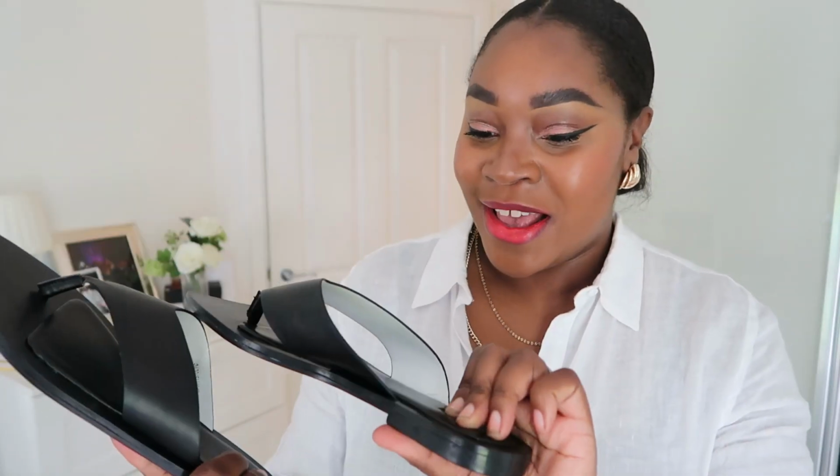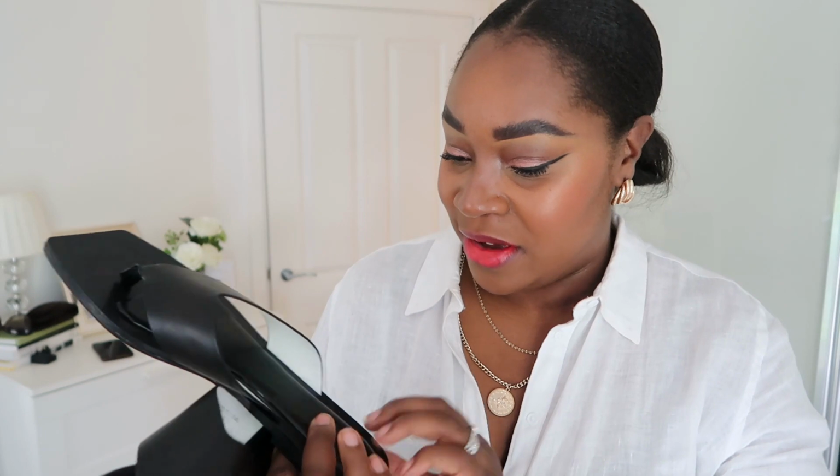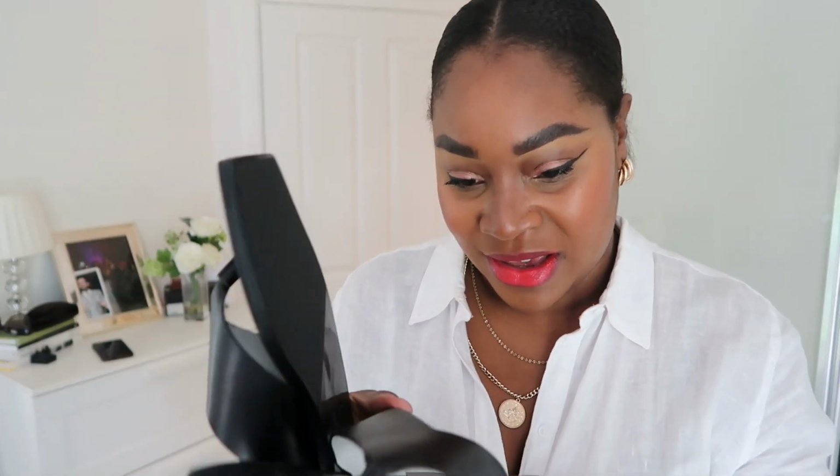The reason why I wanted these is, first of all, I love flip-flops, and you can probably tell that as much as I love heels and platforms, I really do enjoy a nice, comfortable but sleek looking shoe. And I feel like this is that, because they are obviously flip-flops, but they've got this really big wide leather band here, which I think just makes them look a little bit sleeker. They're real leather. Are they real leather? I'm sure it said they were real leather. I think they are real leather.